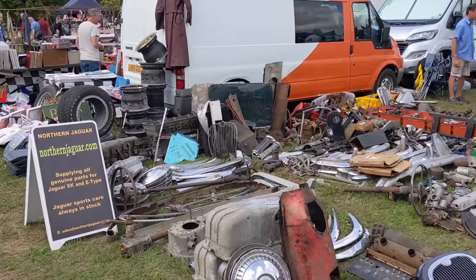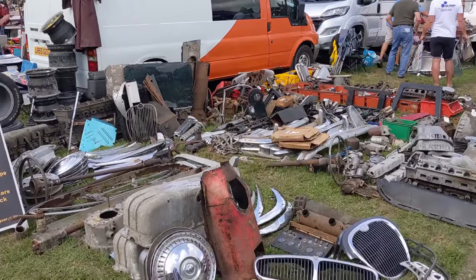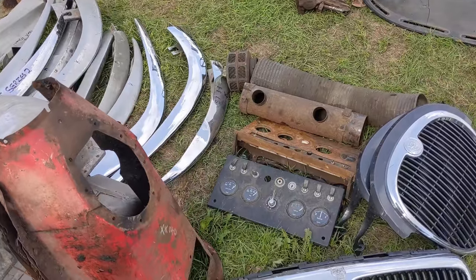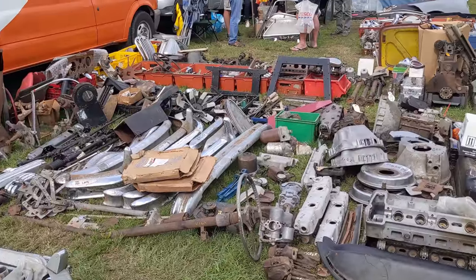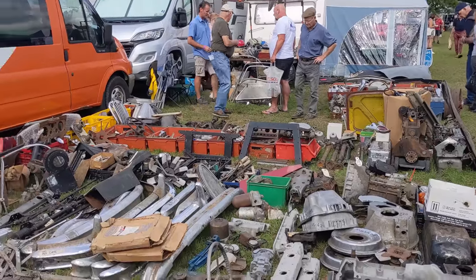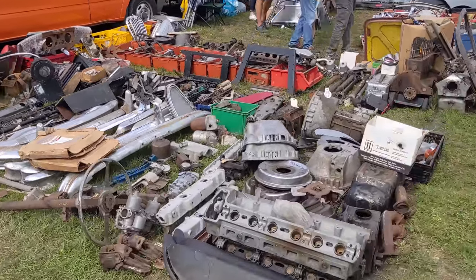Probably the most impressive Jaguar display I've seen so far, northernjaguar.com. Lots of really rare bits: transmission tunnels, stuff I like to see, like instrument panels like that, bumpers, E-type bell housing, cylinder heads, quite a wonderful collection of stuff. I'm definitely going to check out the website. Look at this. Let's just go in and deep dive a little further here.